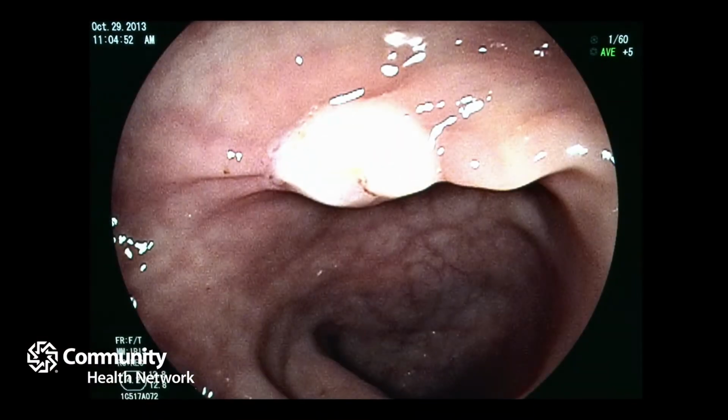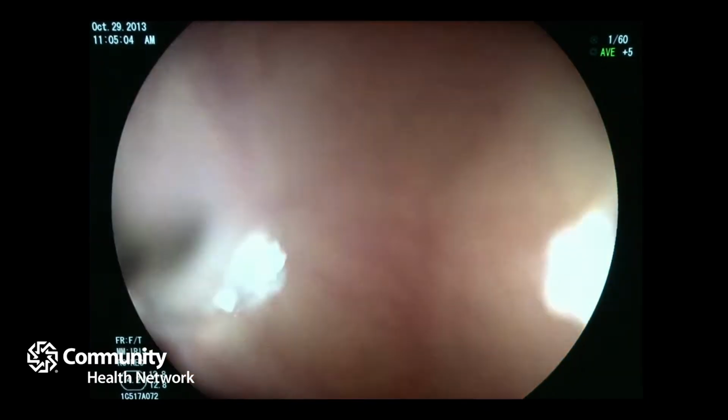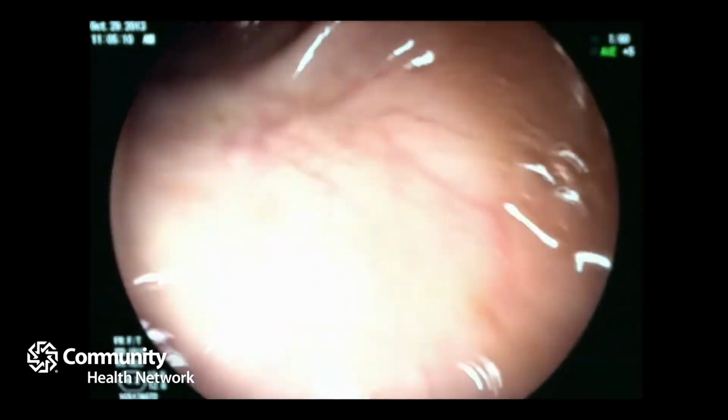So that's a limitation, and we're continuously trying to improve that. That's a superb question, and it's a limitation. You know, we flex and turn the scope multiple ways. And some of it is the anatomy. Has the patient had previous surgery? Sometimes males and females have different anatomy that makes it harder or easier. And so it is a limitation.